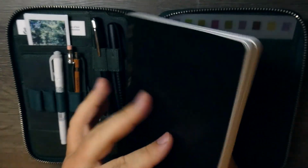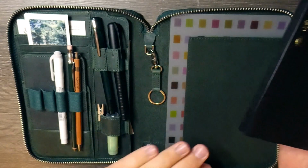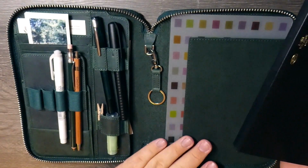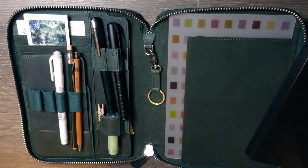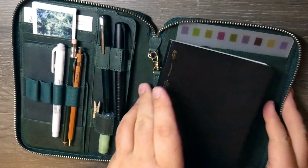So that's the notebook I've been using so far. We're going to keep using it, but I am open to suggestions. If anyone has any specific notebook they like to use in their Galen Leather portfolio, I would love to hear below. So that's what I keep in here.